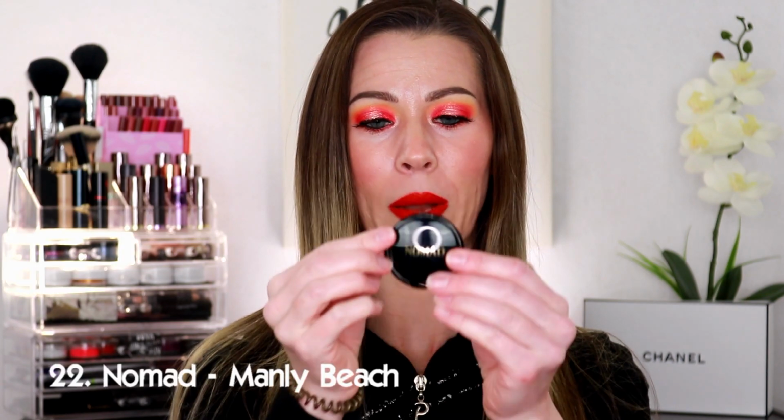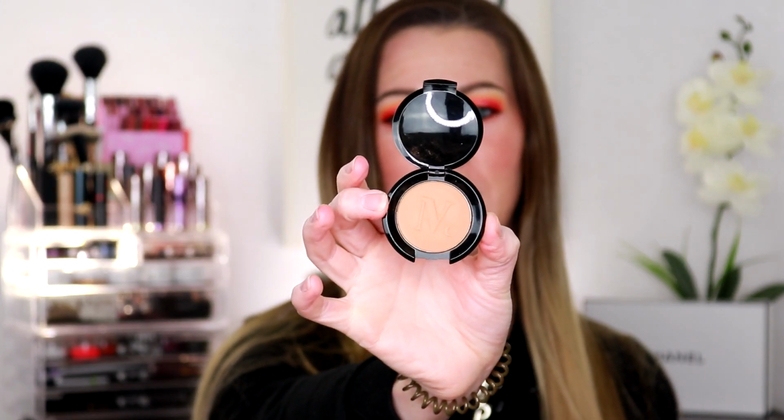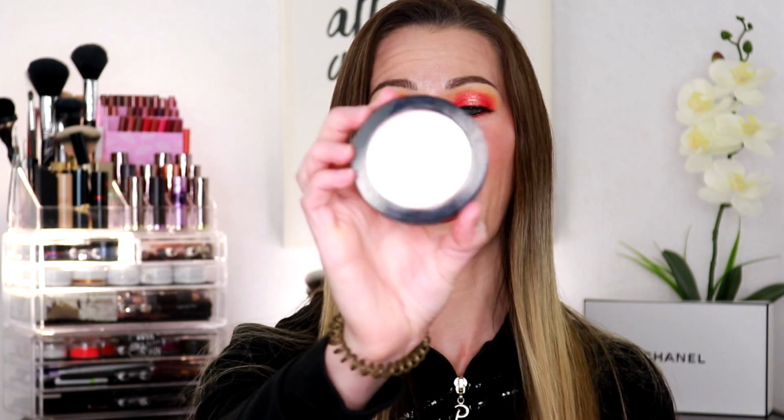Okay, so moving down to spot number 22. This is the Nomad bronzer in the shade Manly Beach. This one is another one that pulls way too orange for my taste. It's one that I got in a Nipsey bag, so it's not like I'm out a bunch of money purchasing this one. It's not one that I would have purchased on my own to begin with, and I'm probably just going to pass this one along to my daughter. It's just not my cup of tea. It's not my jam.